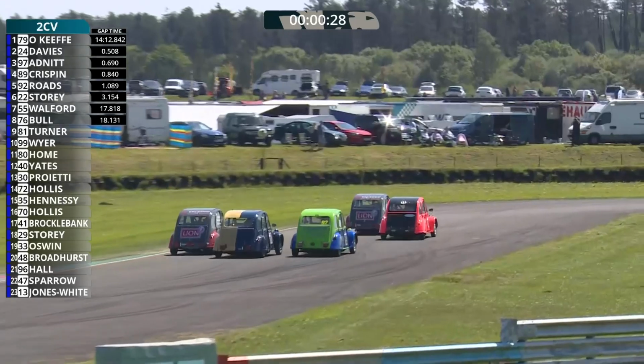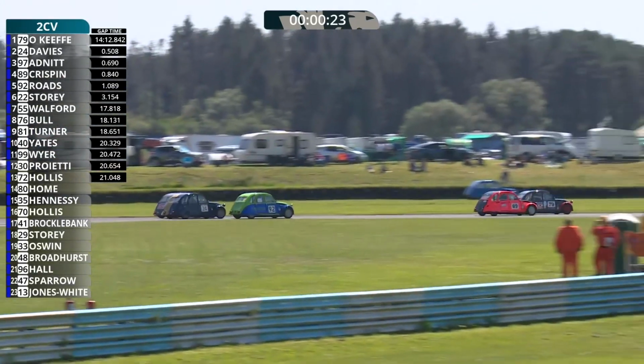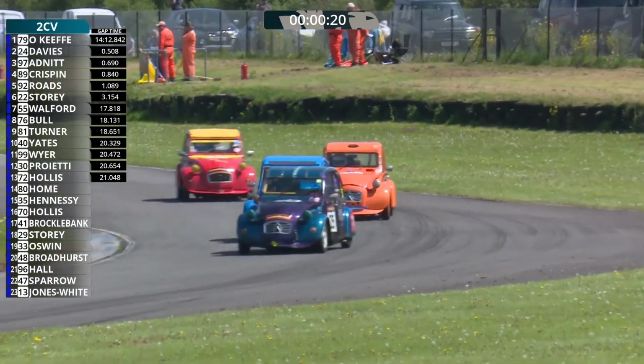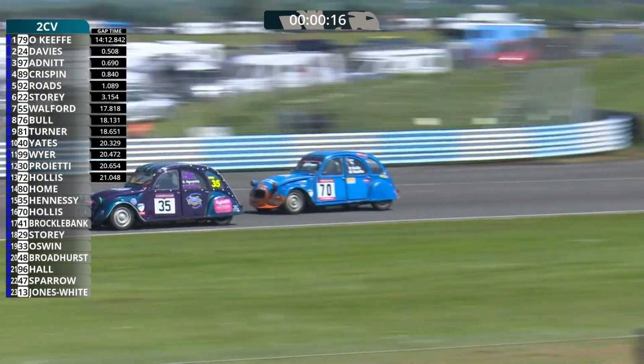It's 3 wide for 3rd place. Leon Davies could lose out here, and Nick Rhodes moves into a podium position in the 92 car. First 2 have been able to break away as a result of that. Here's a battle further back with Nigel Hollis still on the tail of Shirley Hennessy in the Blueberry Tarts car.